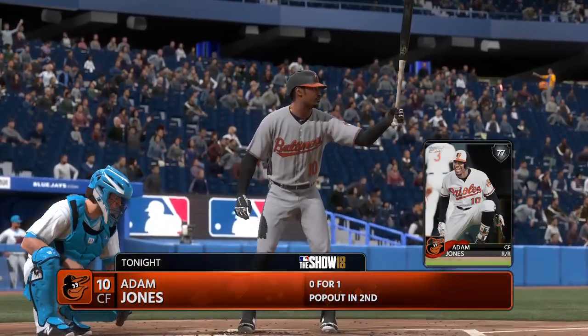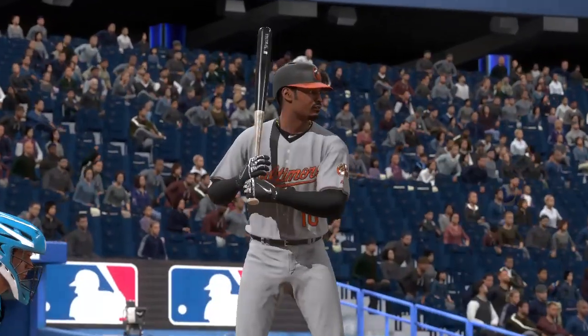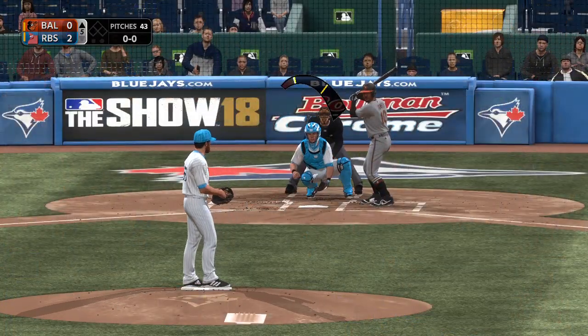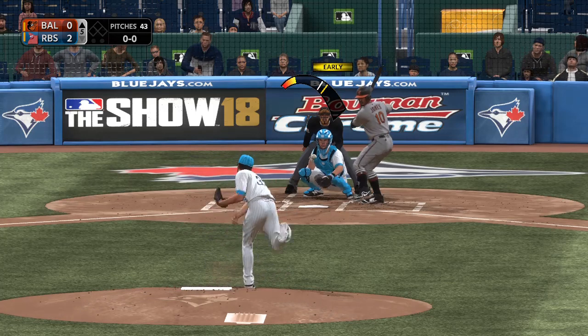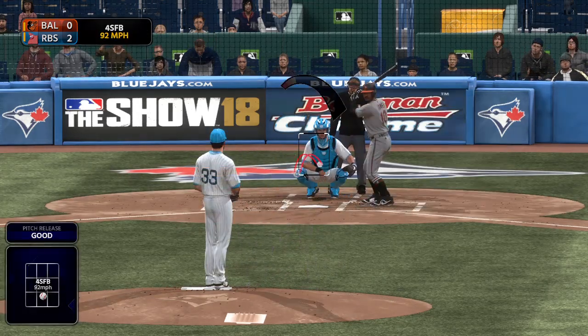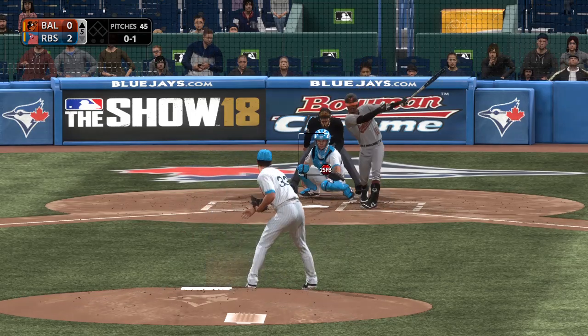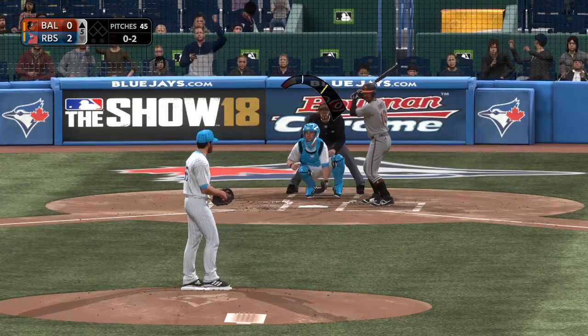Into the box now, Adam Jones. 0 for 1 for him here in this one. Things not looking very good so far in this one, but we're still in the middle innings. They're down by a couple of runs, and this would be the right place and the right time to get something going. The last thing they want to do is to try to come from behind and win this one in the 8th or 9th inning.